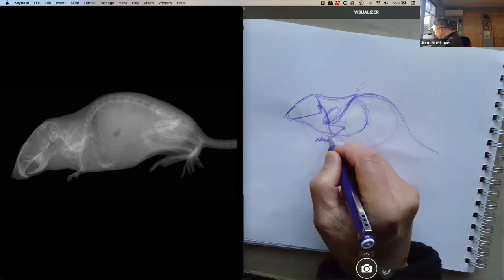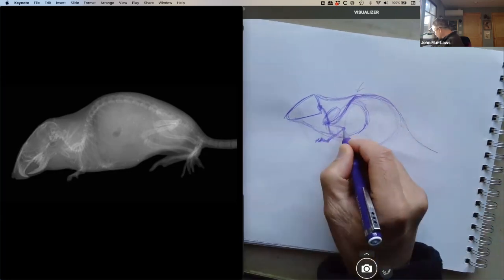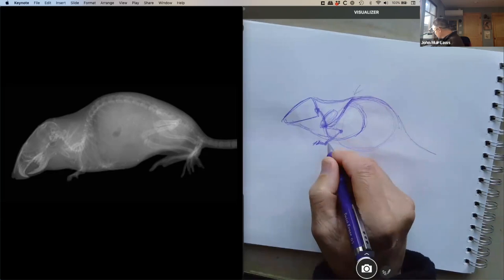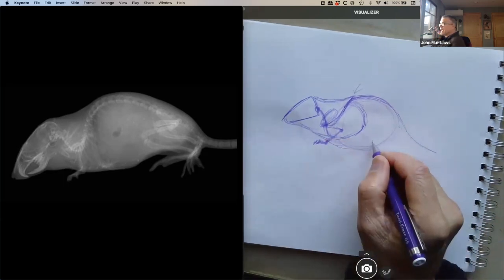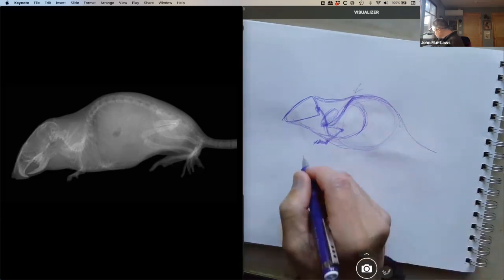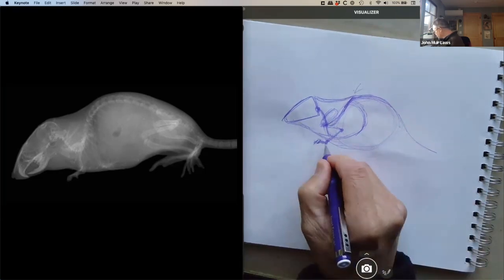Also notice here that the foot has a shoulder, elbow, wrist, but that wrist is coming out right where the edge of the body is. And so you might just see a little mousy foot sticking out here.